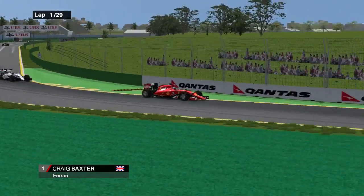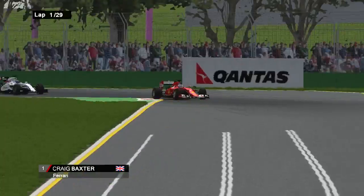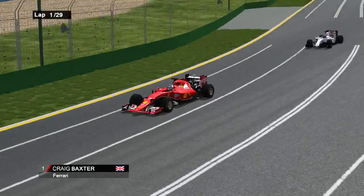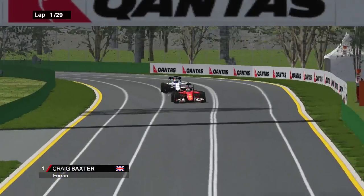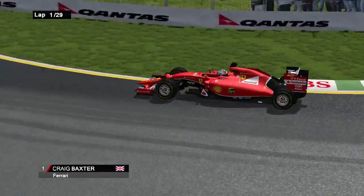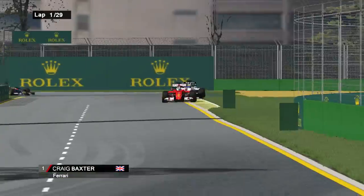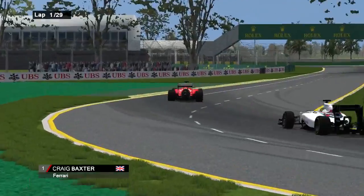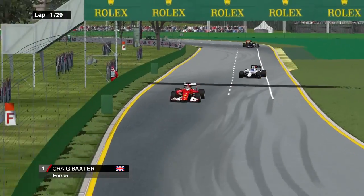What do you think of that collision then, Matt? I think it was just the McLaren going far too deep. He was braking far too late, and obviously at the start of the race the brakes are pretty cold, and they won't work as effectively after they basically start the race. So I think it was just a misjudgment on his part. I think it's definitely McLaren's fault.